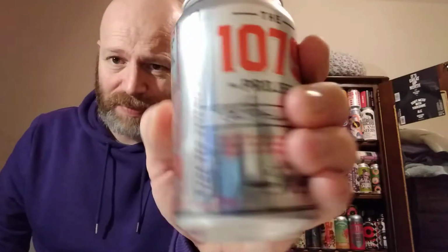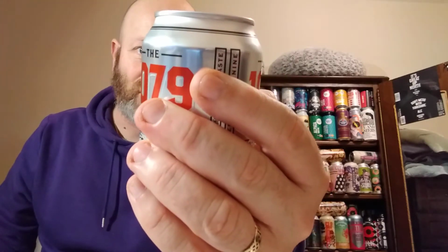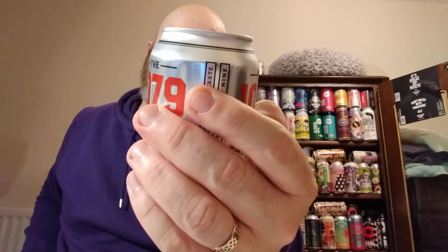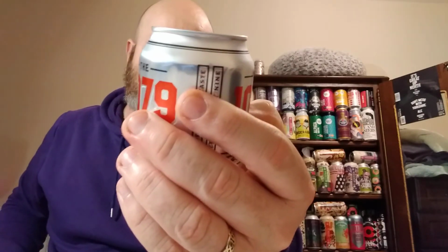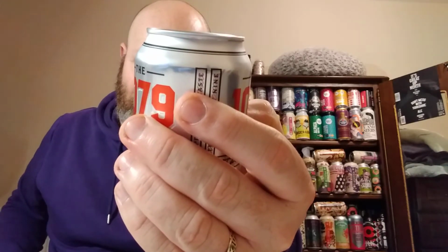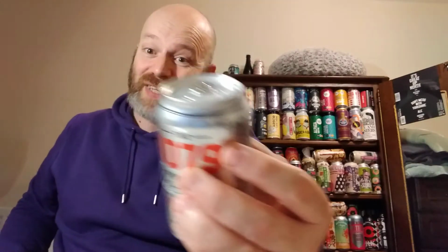clocking in at 4.6% ABV. I'm not too sure who is the brewer of this. It just says produced for Aldi. It says a story of 1079. The first cultivation of hops was in 736 in the Hallertau region of Germany, and the first mention of using hops in brewing was 1079. This dry hopped and aromatic Pilsner commemorates this year. It says exclusively dry hopped. It's a crisp taste. And there you go.